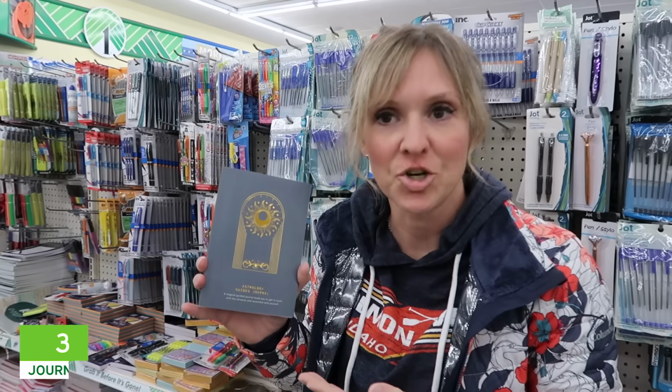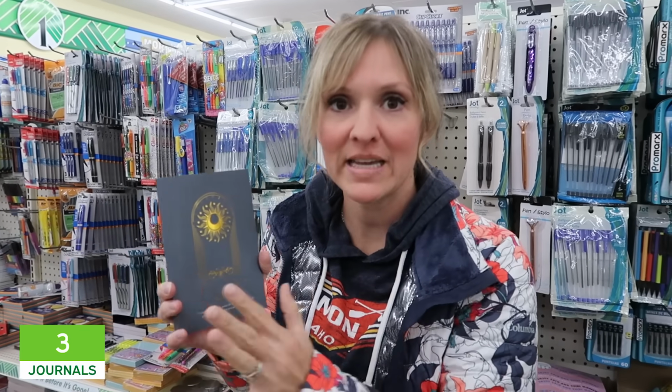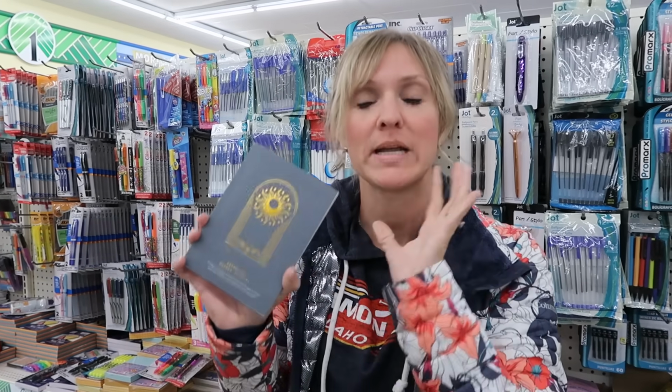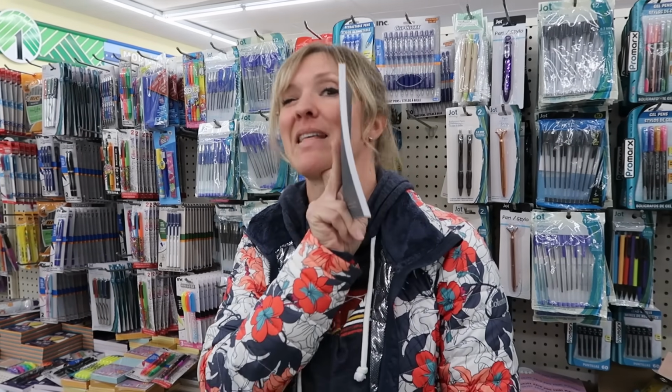Also, what is this? A journal for ants? This is so teeny. You can get much better quality basically anywhere, but I really like to hit up Ross for things like this because you can get really pretty big journals for $5 to $10. Like, it's like 10 times the size of that one.